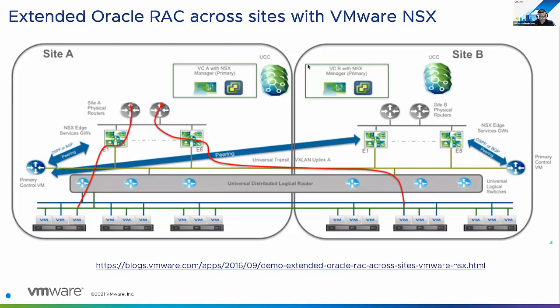So Oracle RAC requires active networking from each respective site. It essentially requires all of the Oracle RAC nodes to have the IP in the same segment. And if the nodes are placed on multiple sites, then we would have to have a solution that allows the same segment in both the data centers. Essentially the blog here goes into details as to how we were able to deploy extended Oracle RAC across metro distance using VMware NSX.